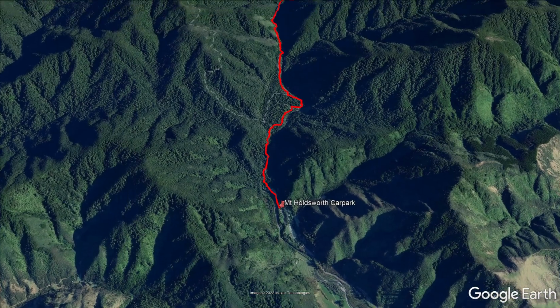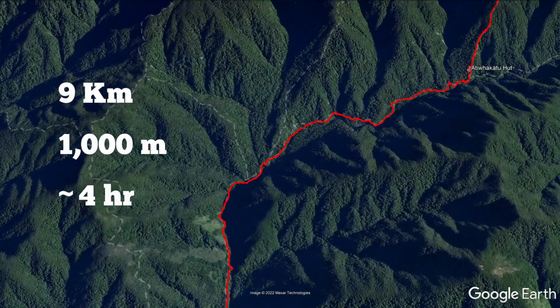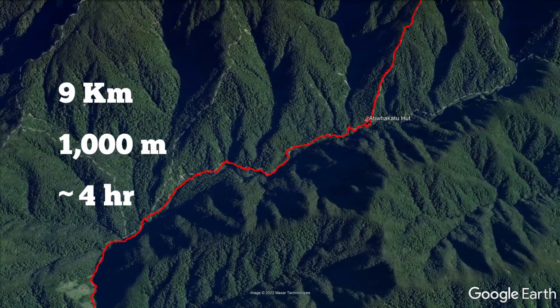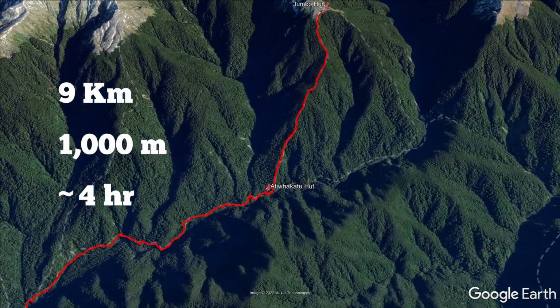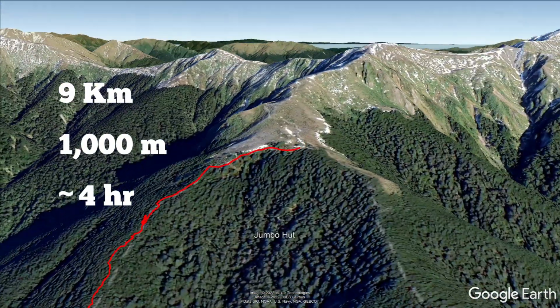The trek to Jumbo Hut is 9 kilometres long with 1,000 metres of climb and takes roughly 4 hours. I walked this trek in reverse on my way back out to the car park as part of the Holdsworth-Jumbo circuit, so for me it was all downhill and took less than 3 hours.